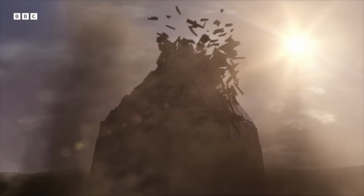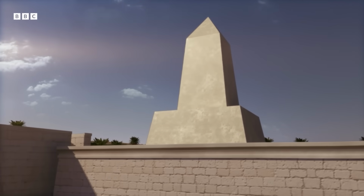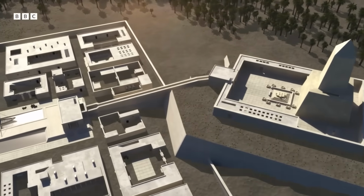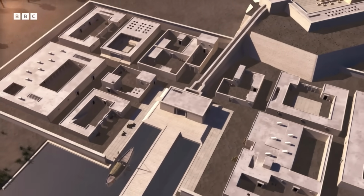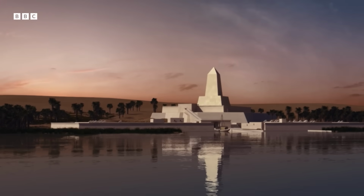Rising above the altar was the dominant structure of the temple, the obelisk, focusing attention on the sun's rays. This was Old Kingdom architecture at its best, simple and striking.